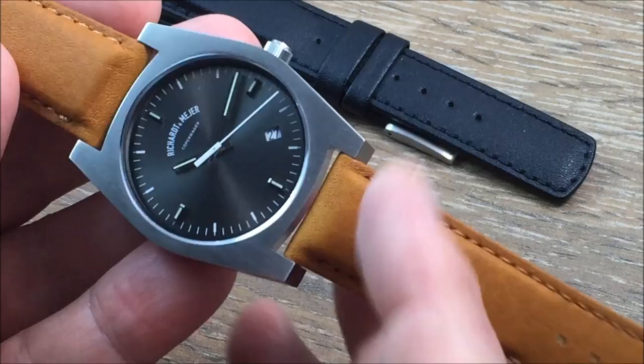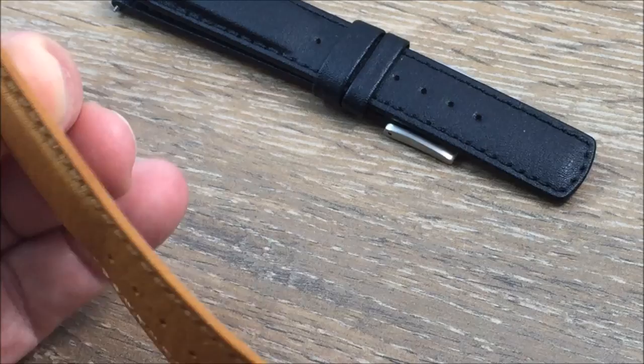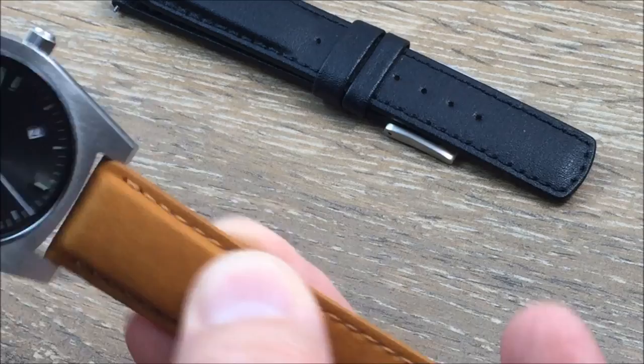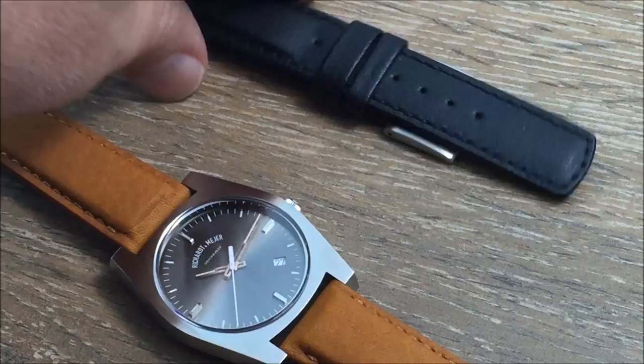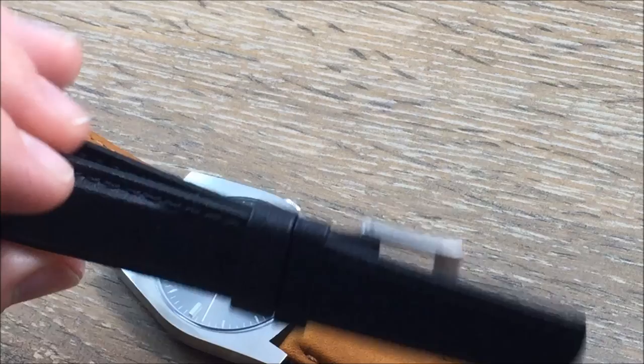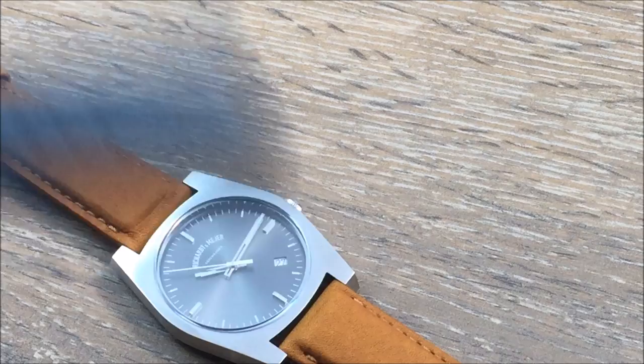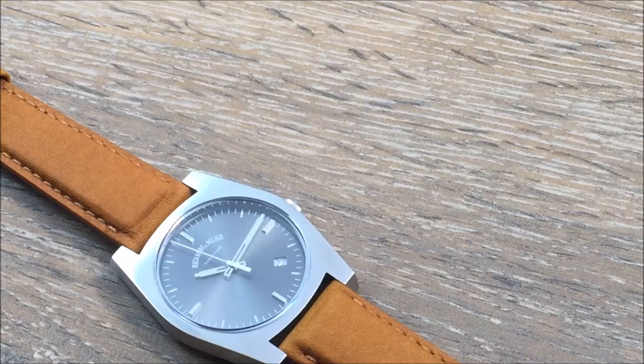Really nice, comes with a nice leather strap. I chose the brown leather strap, nice buckle, a couple keepers, as you would expect, one fixed, one floating, a little bit of padding in the straps, which just makes the straps feel more substantial. But then they also have a black strap option, so if you don't like that tan, then this is another option that you could have, and some people may actually think that the black strap would look better with the gunmetal dial, but in my opinion, I think the brown looks really cool.